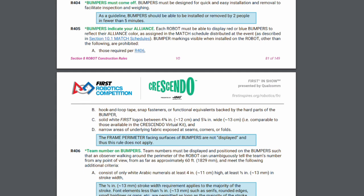A. Those required per R406. B. Hook and loop tape, snap fasteners, or functional equivalents backed by the hard parts of the bumper. C. Solid white FIRST logos between 4 3/4 and 5 1/4 inch wide, i.e. comparable to those available in the Crescendo virtual kit. And D. Narrow areas of underlying fabric exposed at seams, corners, or folds. Blue box. The frame perimeter facing surfaces of bumpers are not displayed, and thus this rule does not apply.